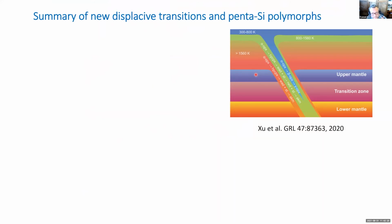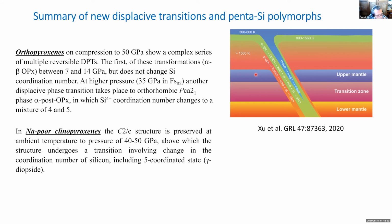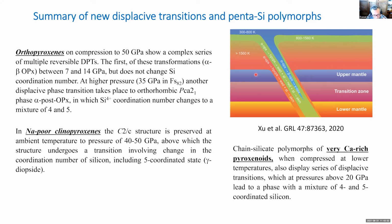My fellow scientists at APS, Jingui Zhu and Dongzhou Zhang, came up with this new diagram of the layering of the subduction zone, which incorporates information about these metastable, reversible phase changes that we found in our experiments. This still needs to be tested for whether there's any evidence of this in seismic data, and has to be tested in geophysical modeling of the subduction process as well. But we have some general trends that we discovered that apply to orthopyroxene, sodium-poor clinopyroxenes, and calcium-rich pyroxenes.